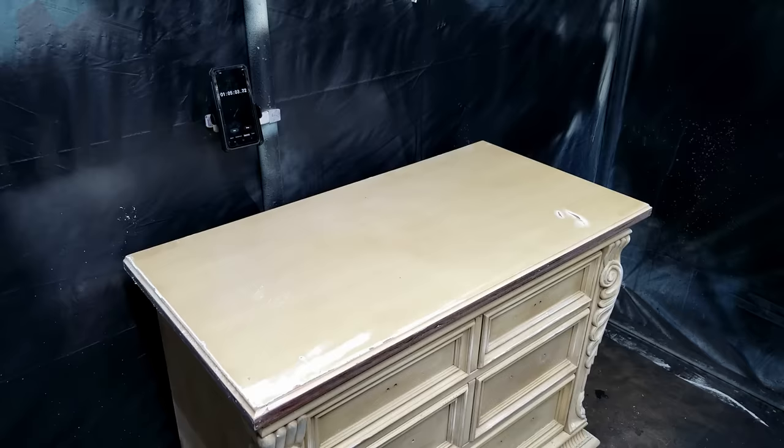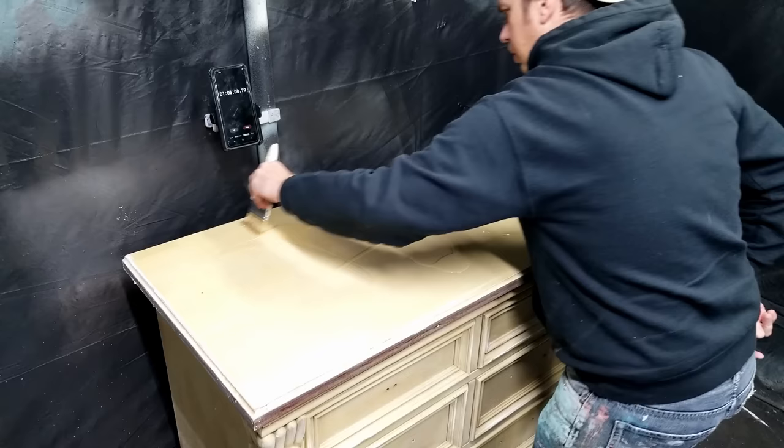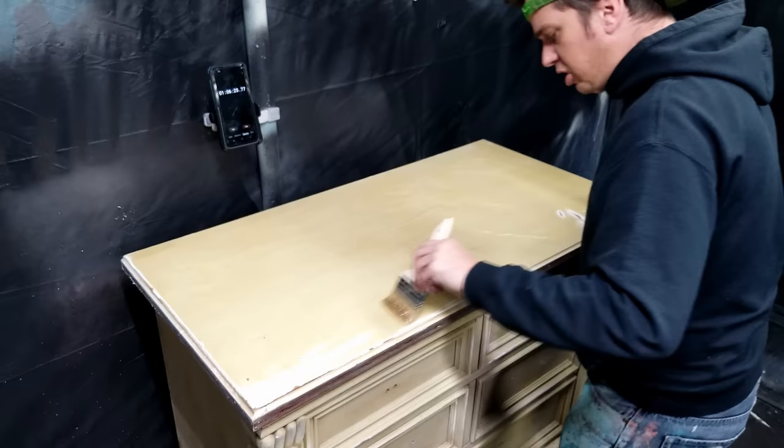For the stripper I'm going to use this Clean Strip Quick Strip in the 15 minute formula. The 15 minute formula is meant to strip varnishes and finishes, but if you use it on paint, it's usually good to go in about 5 minutes. Whenever I'm working with stripper, I like to use a liberal amount, keep it nice and wet. You don't want the stripper to dry up on you.